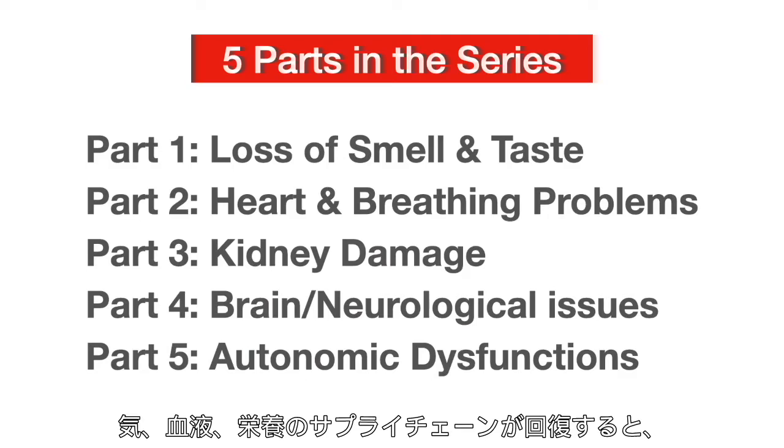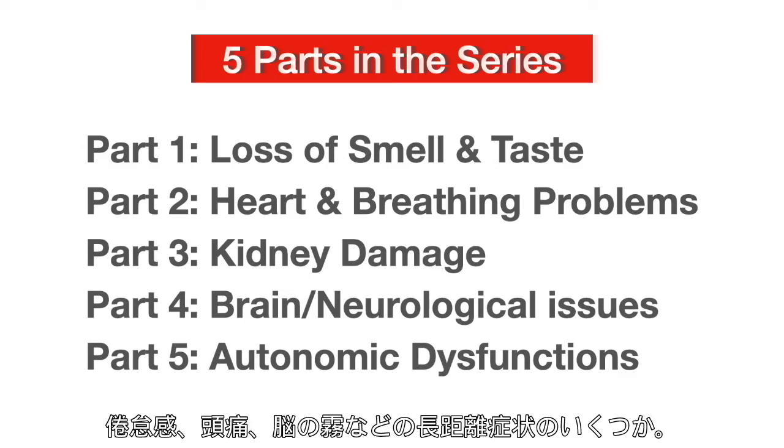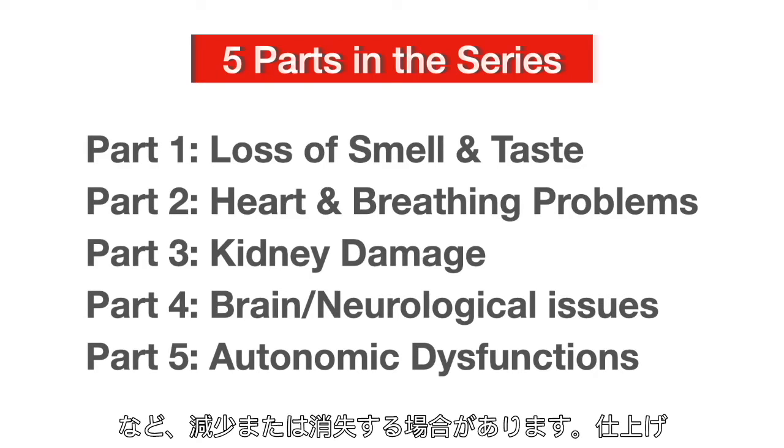When the qi, blood, and nutritional supply chains are restored, some of the long-haul symptoms, such as fatigue, headache, brain fog, etc., may reduce or disappear.